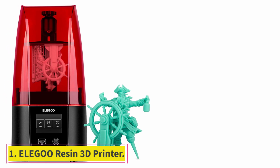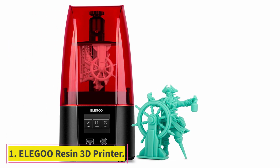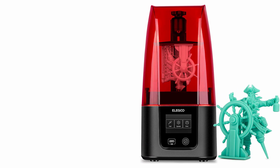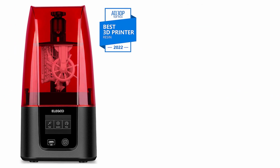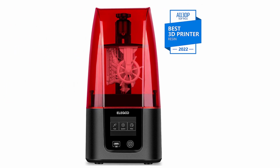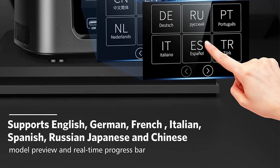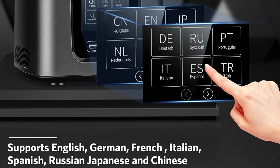Starting at number 1. Elegoo Resin 3D Printer. The Elegoo Mars 3 is the latest Mars series Resin 3D printer from the Elegoo brand. It is upgraded from the Mars 2 both in its features and design, making it stand out amongst the crowded space of 4K resin printers.